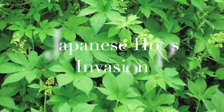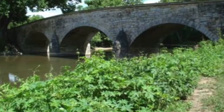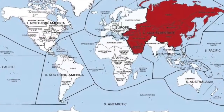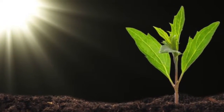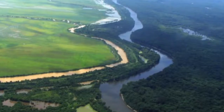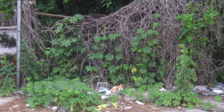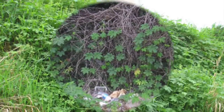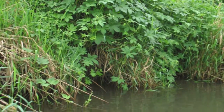The Japanese hop, also known as Humulus japonicus, was introduced into North America in the 1800s as an ornamental. Originally from temperate Asia, it thrives with plentiful sunlight and moisture, rich exposed soil, and is most commonly found along stream banks and floodplains. The pervasive and invasive species is illegal in Illinois for a reason. It's a major ecological threat to our riparian forests and their health.